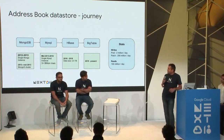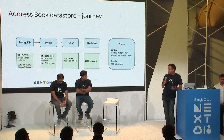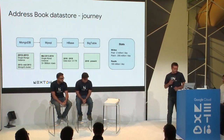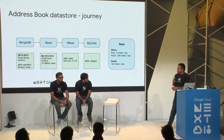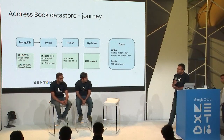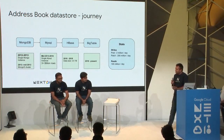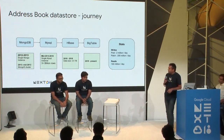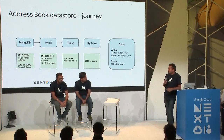Now, if you look at the data structure of the address book, the schema is pretty fixed. You have user A, whose address book we've picked up. There is user B in the address book, and there is a name and maybe some other metadata. So since the schema was fixed, we decided to move the entire load to a traditional RDBMS. We chose MySQL for that, and we moved to MySQL.